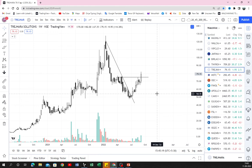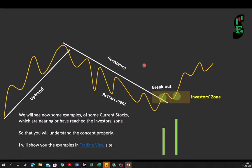I've given some examples of whatever we taught in the analysis part. We saw some examples where the stock has just entered an investor's zone. So you should also show your interest in any stock when it is actually trading in an investor's zone.